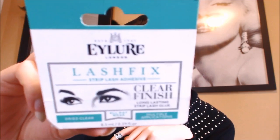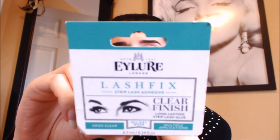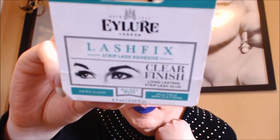So I just like to use a tweezer when I'm applying these. I can't really use those massive clamps that they give you. I've never gotten the hang of that, honestly. I can only use my tweezers. And this is the adhesive I like to use. It is the Clear Finish Lash Fix by Eyeshadow London. It is translucent adhesive, which is awesome. I'll show you what it looks like.